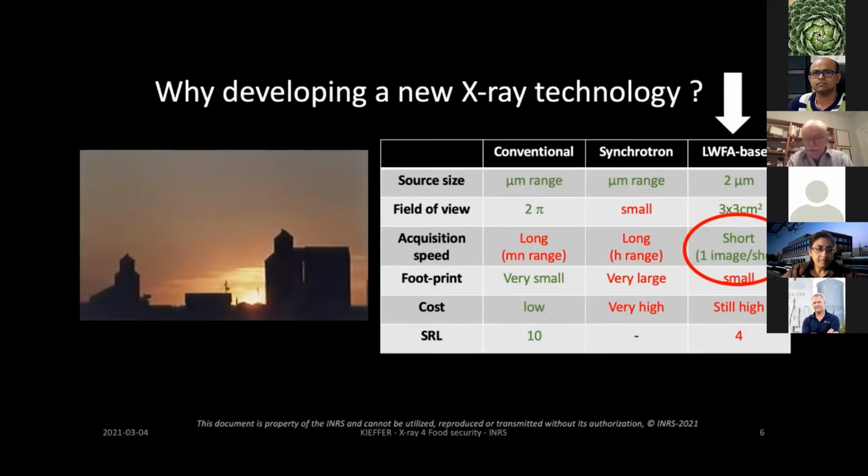In fact, the problem is that the acquisition speed is too long with the conventional technique, in a few minutes range. With a synchrotron, it's extremely long, in the 1 hour range. So the idea is that you need a very fast acquisition speed, because you want to do a fast scan for helping the farm to understand what they have.